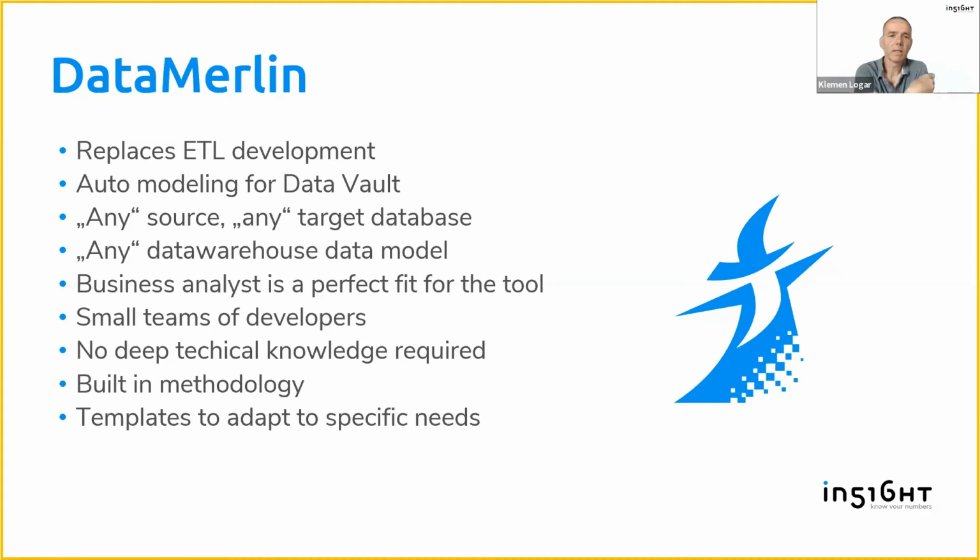And the main difference between how we did things before and how we do things now is that the teams doing data warehousing have changed. Before that, it was very mixed between business analysts and ETL developers, programmers, and specialists for certain kinds of ETL tools, whether it was DataStage, Informatica, or some other tools. And now our prerequisite for using the tool is just a business analyst.